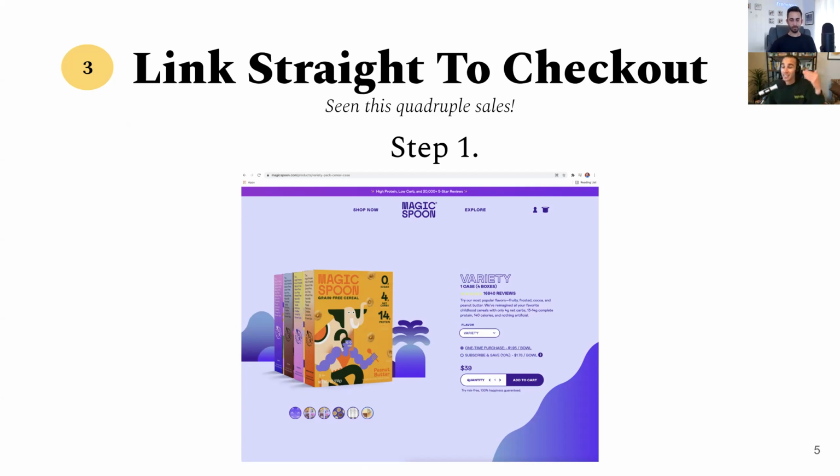So we've seen sales go up by as much as 400% or quadruple as a result of just linking straight to checkout when we're running big holiday sales. So I'm going to walk you guys through this in real time because it's a little technical in nature, but it's a very simple process once you actually see how it works.